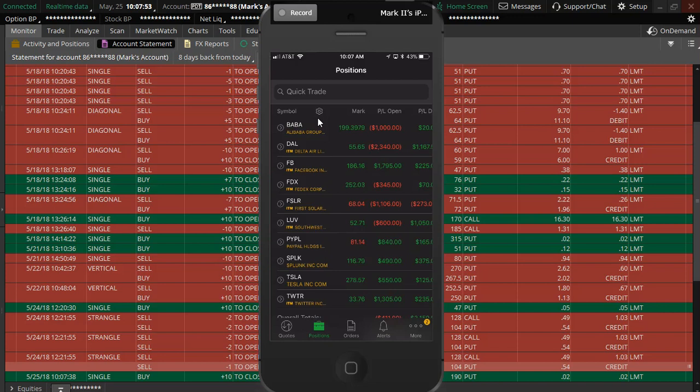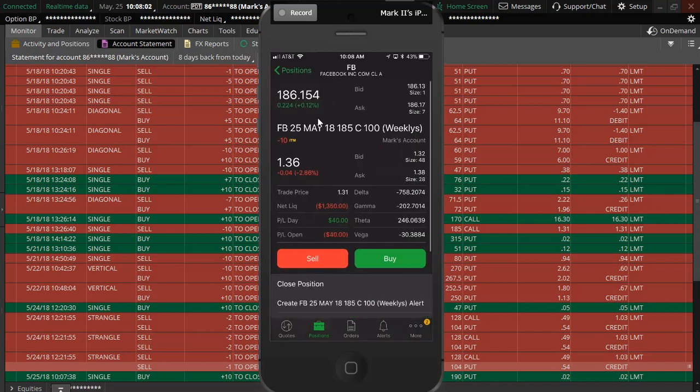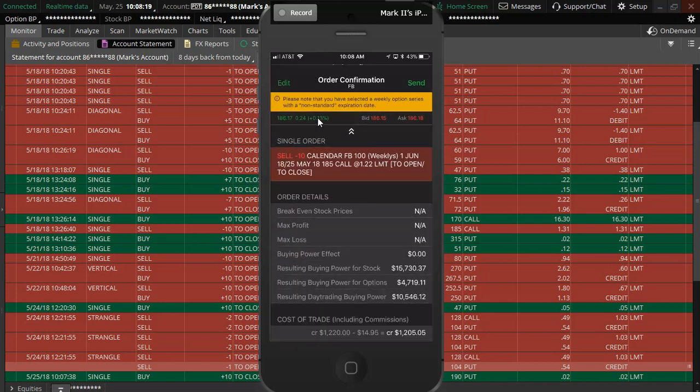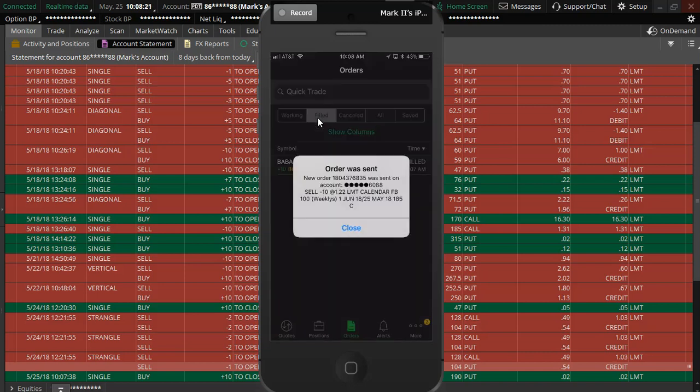Let's do Facebook next. This is that poor man's covered call that I showed. So I'm going to roll the short leg and collect more premium. So if I go down to roll, you can see I'm going to get paid another $1,175 by rolling this. So I'm going to hit confirm. Let me look at the price. Let's see. Yeah, I'll go for 122. Let's submit that.